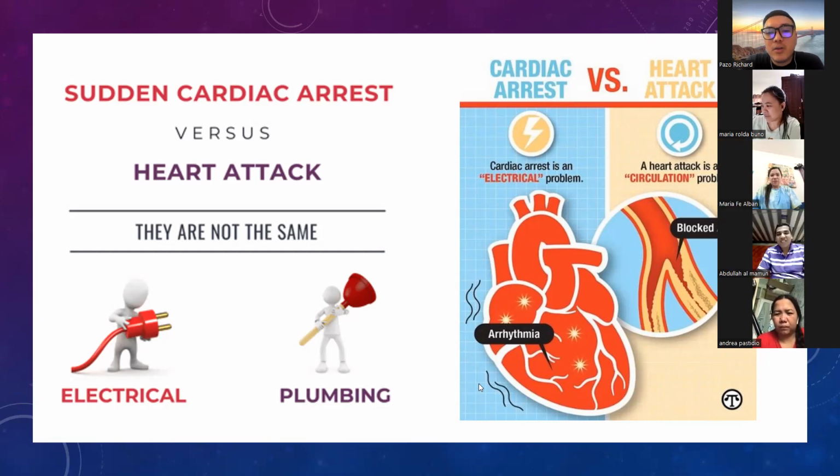Parang gumaganon-ganon ka, and then what will happen in your brain? What is going on? Something is wrong with me. Then you start to get confused. Your brain starts to not work, and you fall down. And it happens in an instant, very quick lang siya. And then finally you collapse because you cannot breathe anymore. Okay, that is cardiac arrest.